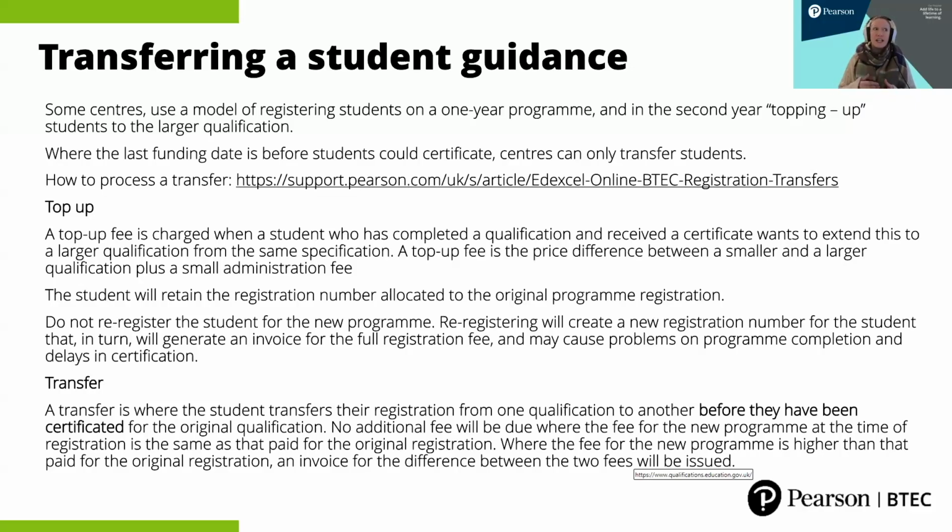So if that learner is halfway through their qualification and they haven't certified for the qualification that they want to achieve, you can transfer them across to the larger sized qualification, and there will be no additional admin fee for that. You may just be required to pay the difference in fee between the smaller qualification and the larger qualification. So you can transfer learners from here onwards to make sure that they are at the correct size qualification of what they want to complete at the time they're going to certify.